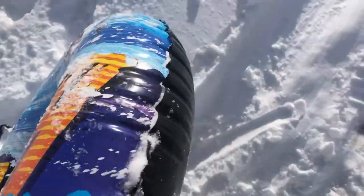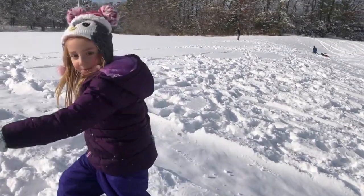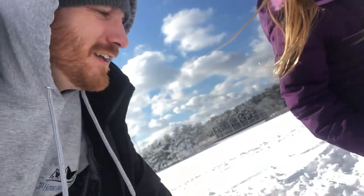Out of the tube, the glider, and the saucer, what do you like better? The tube, I like the tube best too. All right, so Vienna's gonna go down the hill on the tube, but me pushing her really fast. So, you gotta hold on to the vlog. Okay.